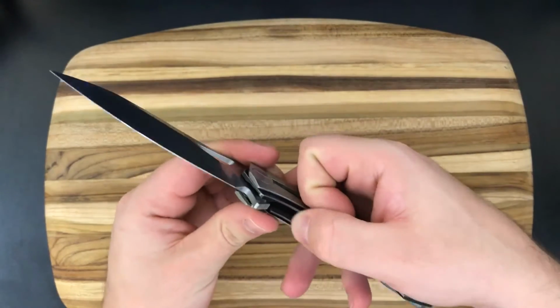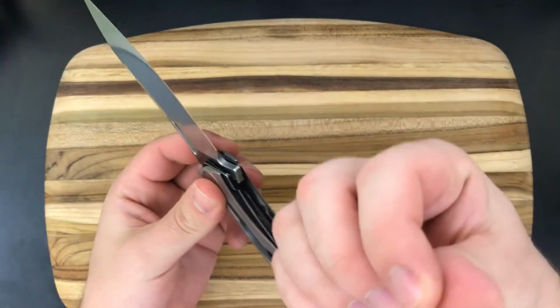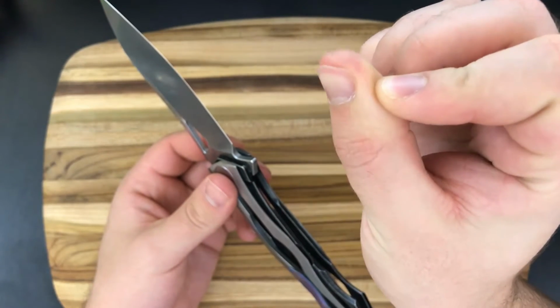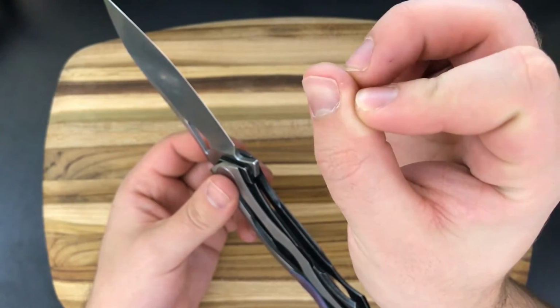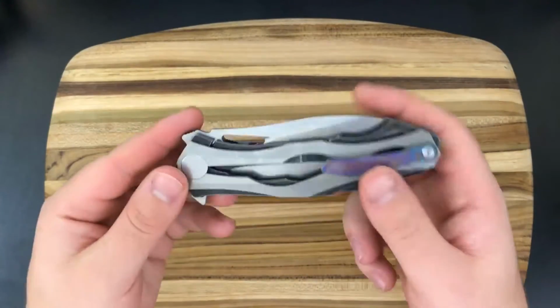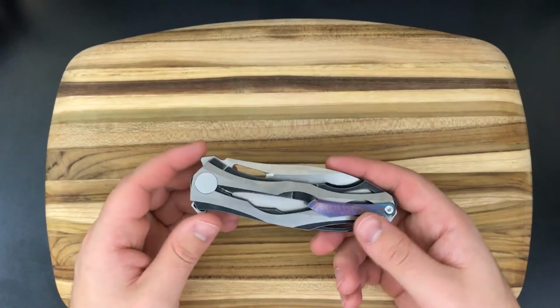And so with such a thin little piece here, that becomes a hot spot real quick. I don't see the little divot in my thumb there. I don't know, it's a little tough. But it becomes a hot spot real quick for just sitting here and playing with the knife.